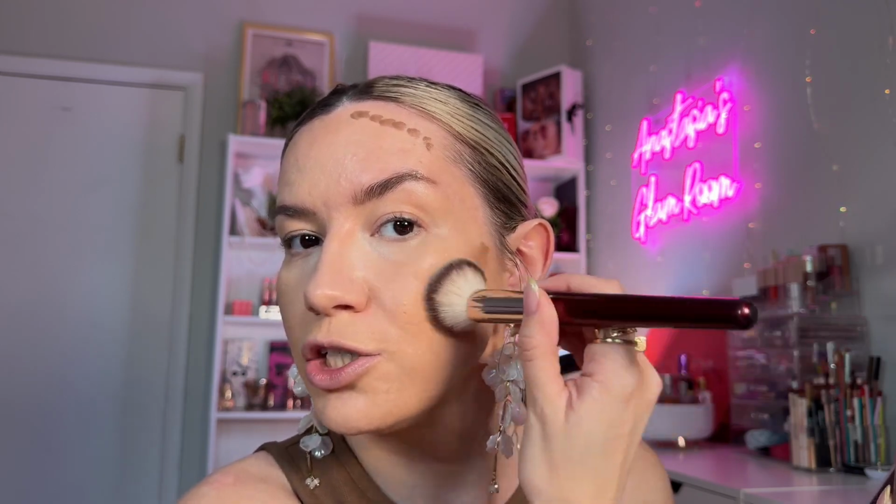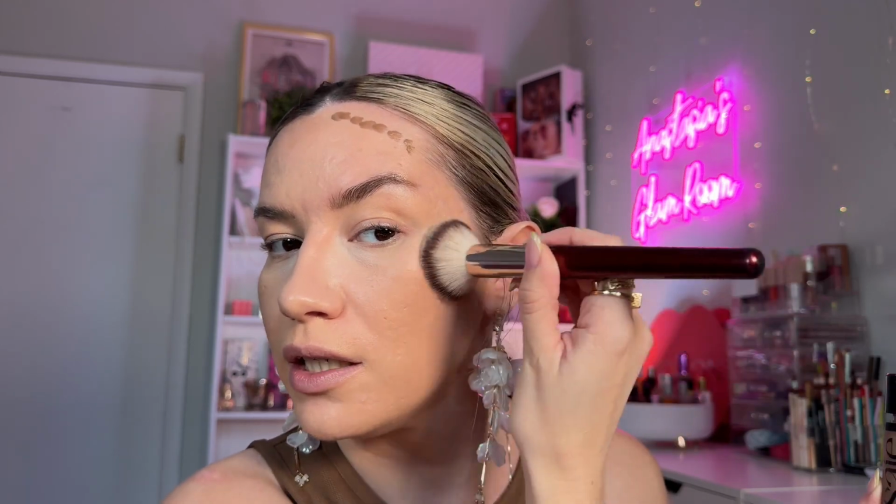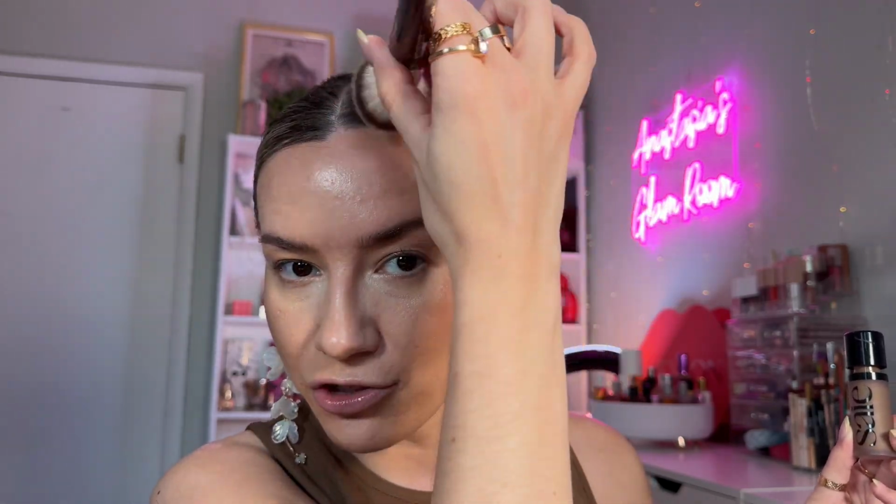Okay, so we're going to start applying it right through here. And it looks like it's a lot, but this one has a pretty sheer formula, kind of like the Charlotte Tilbury wands, where it just blends out beautifully and it's not going to look like you're overdoing it. There is some glow, but it's not anything crazy. No, not glittery or anything. It just looks really natural. And honestly, this shade is such a vibe. It's a perfect neutral bronze.